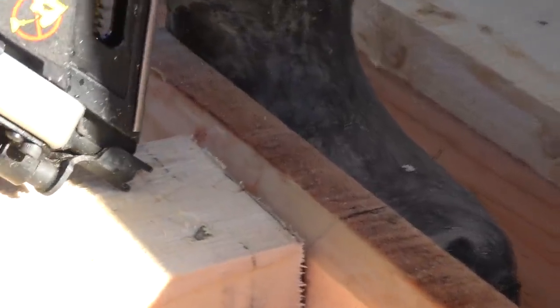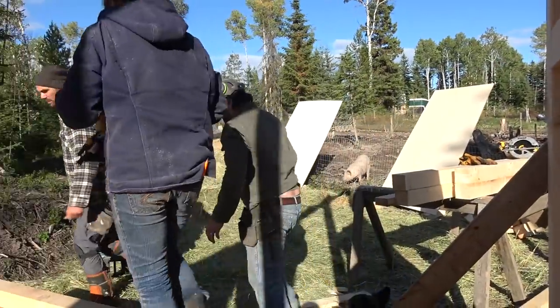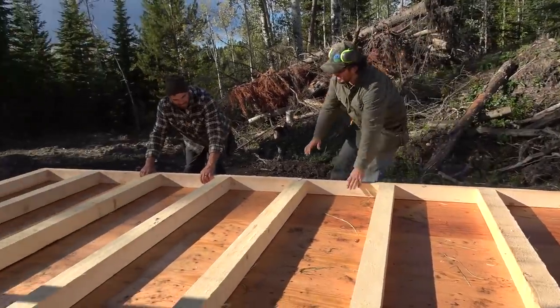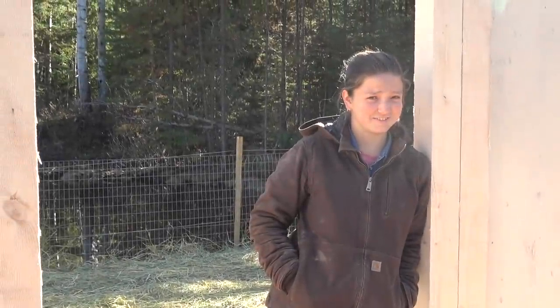Yeah. Good. Now we gotta move the whole wall down. We're gonna pull it out and then you're gonna pull it out 6 inches so that we can nail the top. The front. Just a second, I'll go right here. One, two. I'm the supervisor.